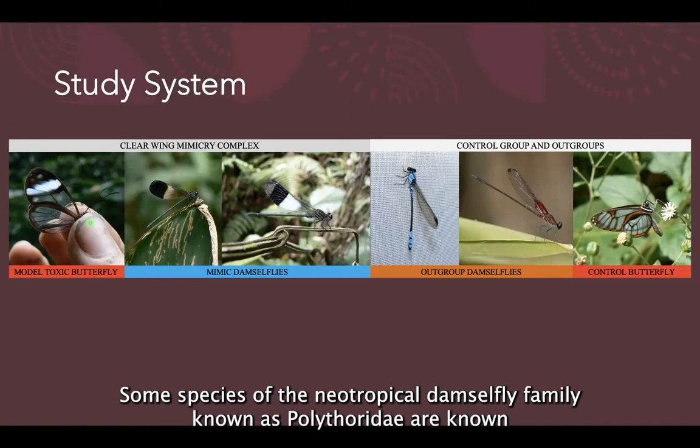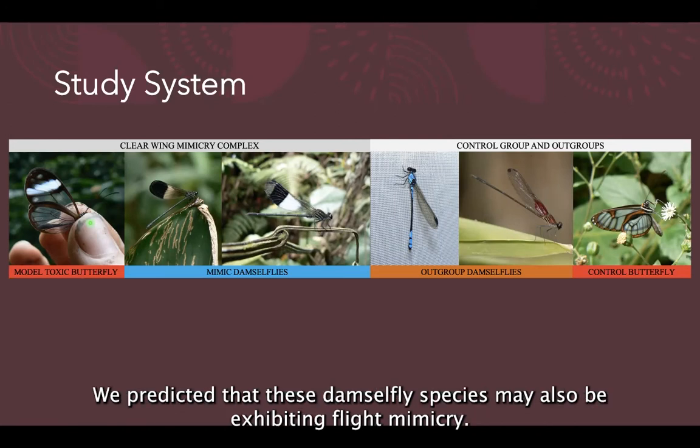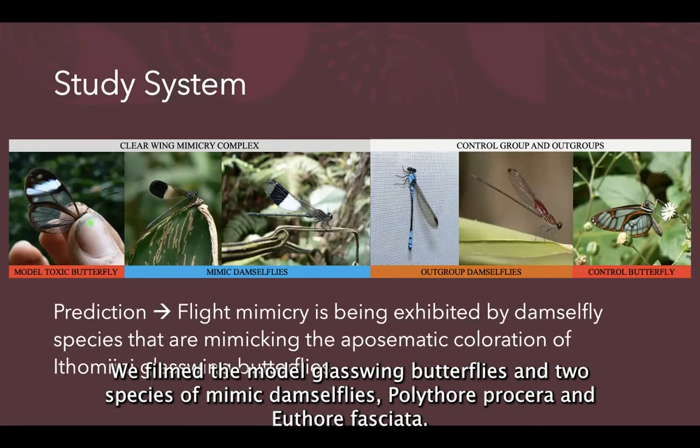Some species of the neotropical damselfly family, known as Polythoridae, are known to display an imperfect mimicry of wing color, shape, and certain flight characteristics. We predicted that these damselfly species may also be exhibiting flight mimicry. We filmed the model glasswing butterflies and two species of the mimic damselflies, the Polythoridae and the Euthori fasciata.